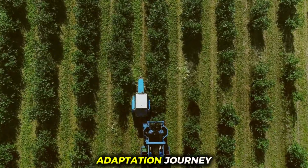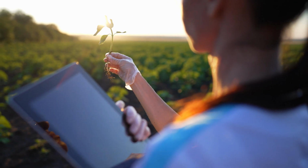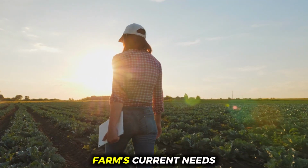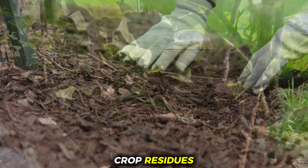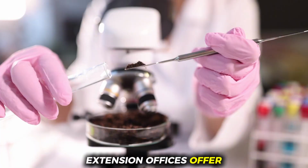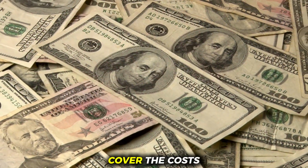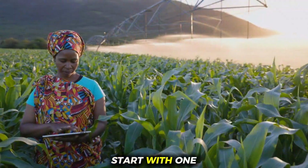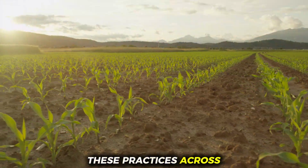Starting your climate adaptation journey doesn't have to be overwhelming or expensive. Begin with simple steps. First, test your soil quality and install a rain gauge to understand your farm's current needs. Next, try low-cost solutions like mulching with crop residues or starting a small drip irrigation system. Many agricultural extension offices offer free soil testing and advice. Plus, government grants and farming cooperatives can help cover the costs of new equipment. Remember, you don't need to change everything at once. Start with one field as your test area, learn what works best, and gradually expand these practices across your farm.